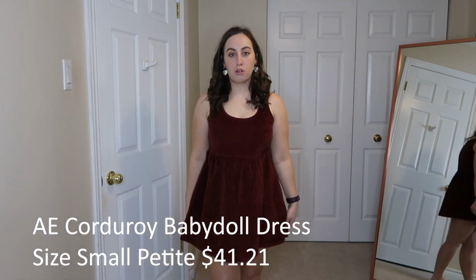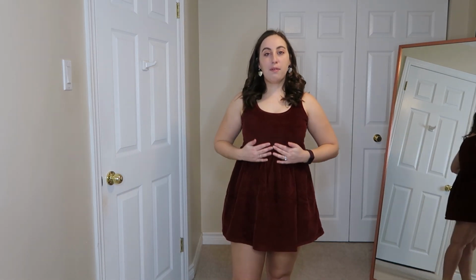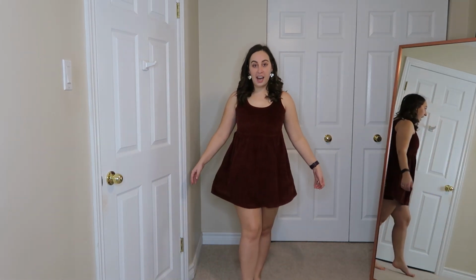All right, so next we have something that I thought was going to be much cuter than I feel like it is in person, which is this little corduroy baby doll dress. Now, I feel like it should be cuter than it is. I think it looks okay. I might actually try putting a long sleeve shirt or a turtleneck or something underneath, because I feel like without it, it's almost a little bit boring.